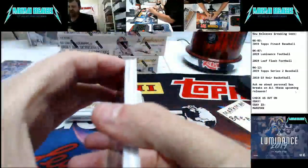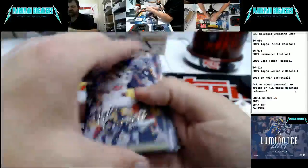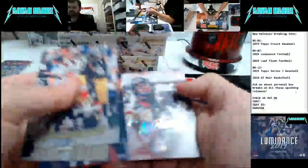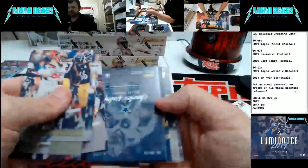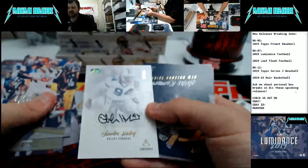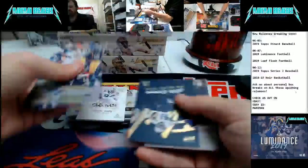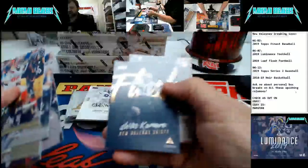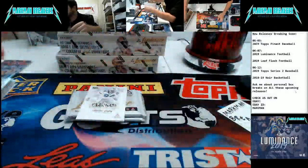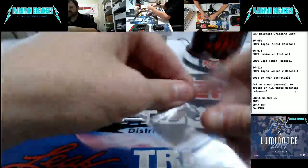I think this is going to be our first patch. We don't have a patch yet. Usually it's 2 per. Tyreek Hill, DK Metcalf to 275. Oh, nice. Charles Haley, 9 of 25, Dallas Cowboys. Alvin Kamara, Love, Murphy, and Laird. Wrap that one up. Got to get the thick penny sleeve on this one.